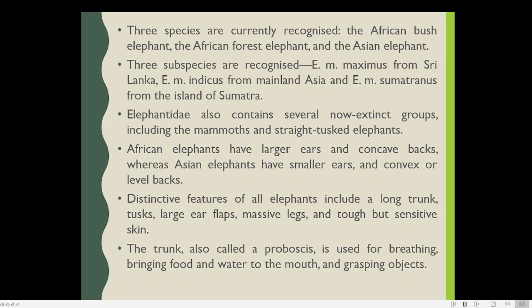Here you can see that this is the male Sumatran elephant and this is the female Sumatran elephant. It is more brownish in color. So this is an idea regarding the different species of elephant. The Asian elephant can be divided into three subspecies. Elephas maximus maximus is the Sri Lankan. Elephas maximus indicus is the Indian. Elephas maximus sumatranus is the Indonesian or Sumatran elephant.